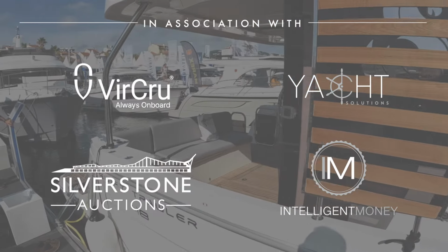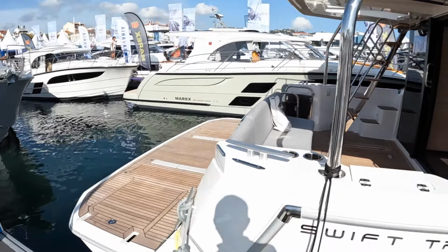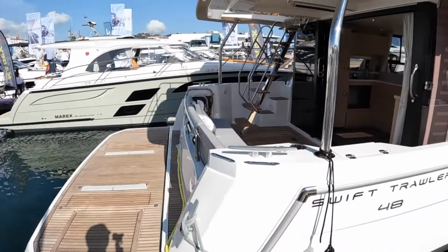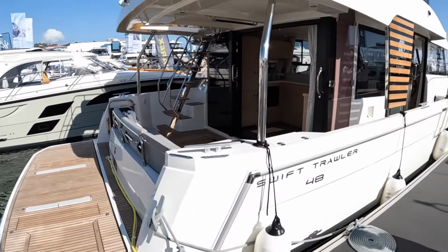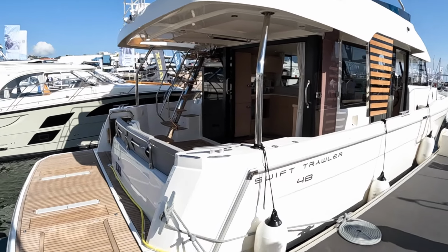And the big news with the Swift Trawlers always is just how practical they are. They're really designed for people to seriously use. You get a lot of people who've retired actually and buy these and enjoy them because it's the sort of boat you can just jump on for 6 months and really take your time with.